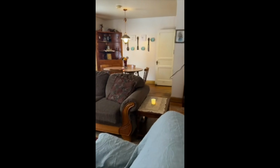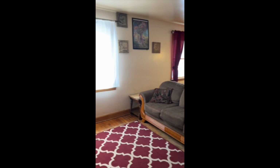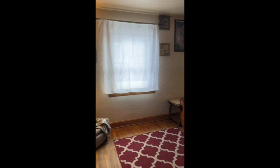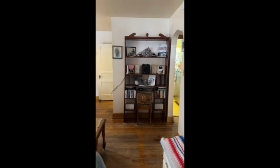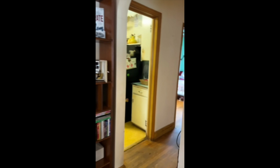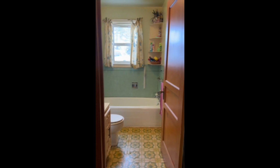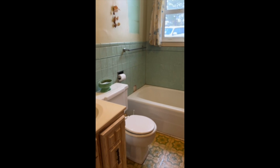This house is in the town of Pearisburg. It is a three-bedroom, two-bath house, and there are two bedrooms on the main level. This is a sturdy house. It's a brick house. Just needs some updates.